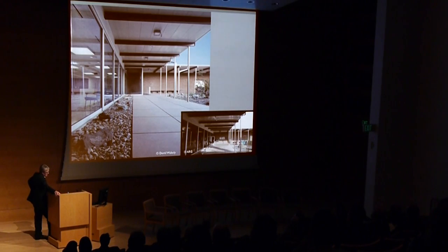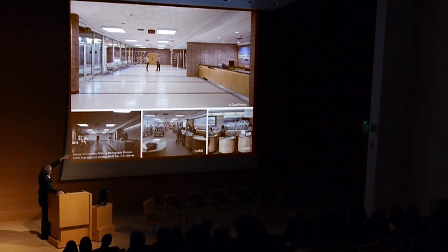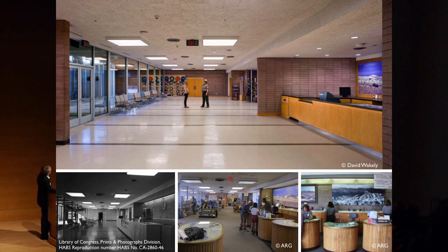So some of the specific design features, we replaced all of the window systems, which were single glazed tinted aluminum storefront and doors, with double glazed. We think we succeeded pretty well in matching all of the original details, profiles, and sight lines. So that vestibule there was added. That's the entrance into the library, the lobby.